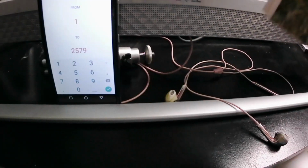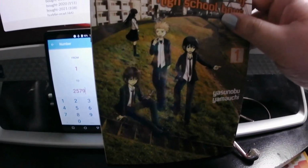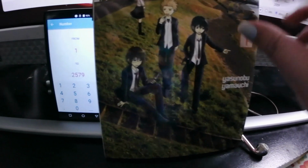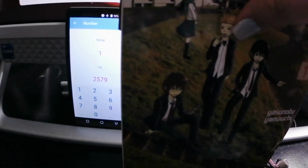I am still reading The Daily Lives of High School Boys, Volume 1. You can see that I am not very far.